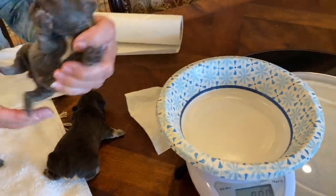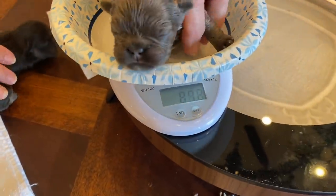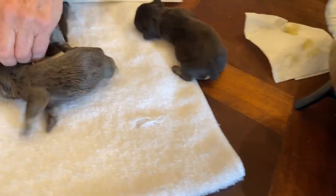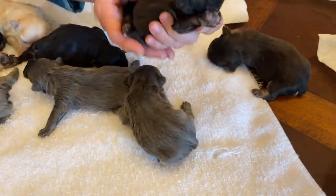Here's the other little girl. She's a pretty thing. She weighs 9.2 as well. Okay, good. So those are going to be the smallest ones. Yes, that's the one that weighed.